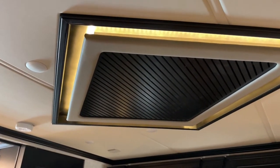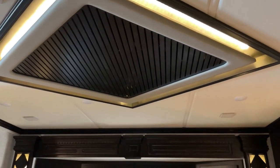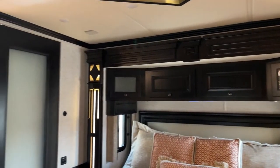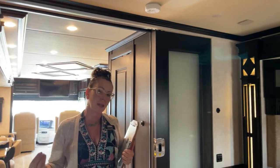I had a client who reached out to me over the weekend who had watched my Newmar 2023 London Air versus Essex video, and he said, why don't you spend more time talking about these decorative ceilings? The truth of the matter is, the reason we forget to talk about them is because we take them for granted.